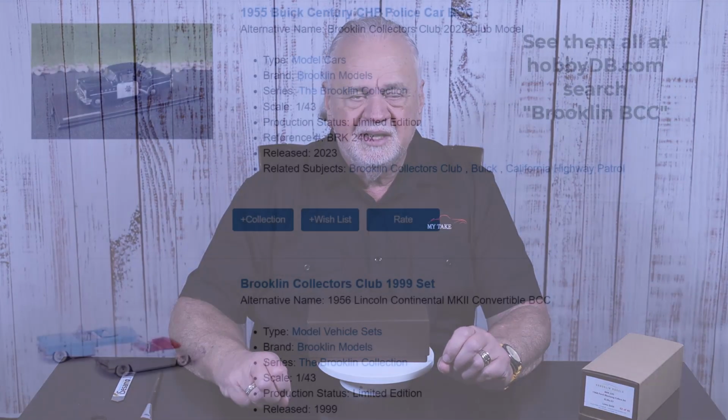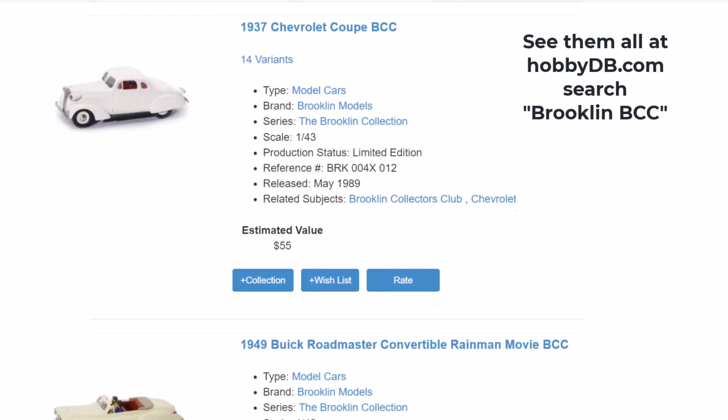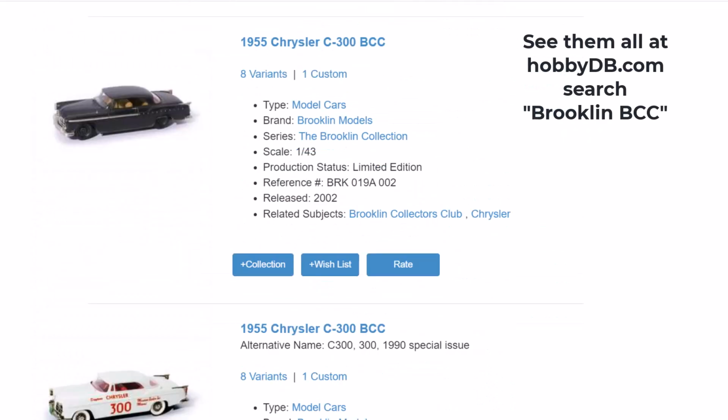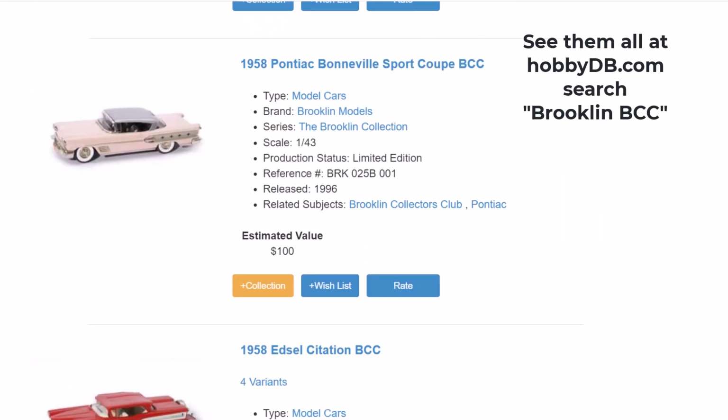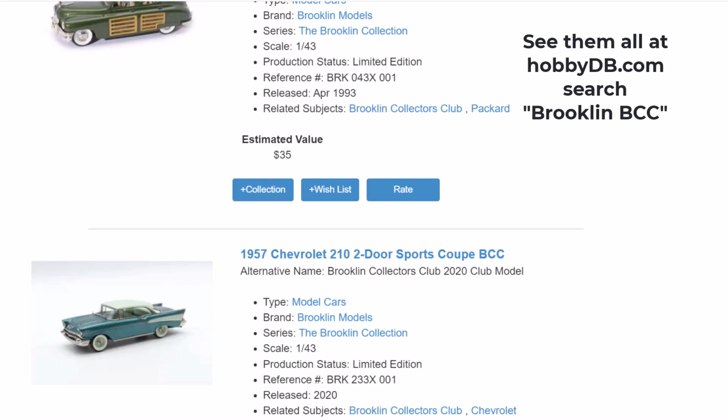Today I've got something really special. We've got Brooklyn's 1955 Buick Century California Highway Patrol police car, made exclusively for the Brooklyn Collectors Club, the BCC. Now, the BCC has a long-standing tradition. Over the last 34 years, they've made 10,000 limited edition models. And I tell you, there have been some really beauts, some classics in there. And this year, they've asked Brooklyn for this police car.